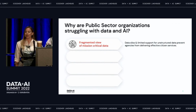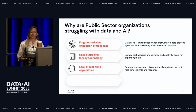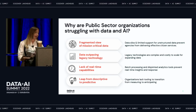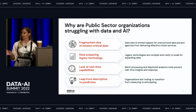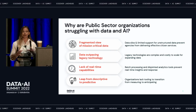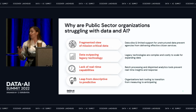We know what we need and how to get there, but why are we still struggling with data and AI? First off, what we've seen is there is a fragmented view of our data. So we're unable to access that data and merge it across different agencies or business units. It exists in silos. And there's very limited support for unstructured data and streaming capabilities. Second, the amount of data that we're ingesting now, along with the velocity, is outpacing our legacy technology that we've grown dependent on. So we need a way to scale and simplify those data architectures and workflows.